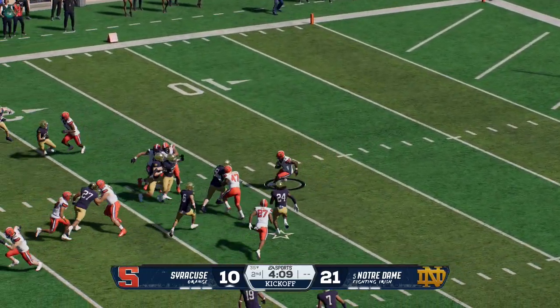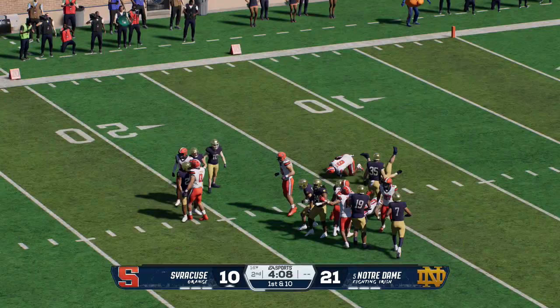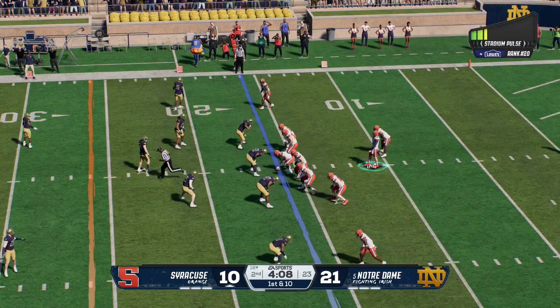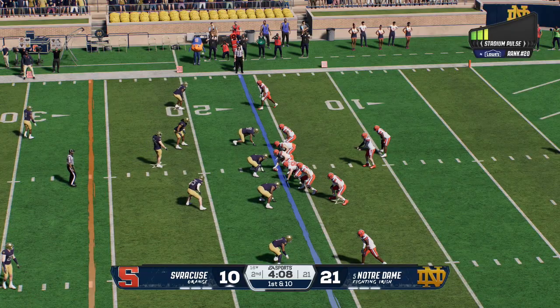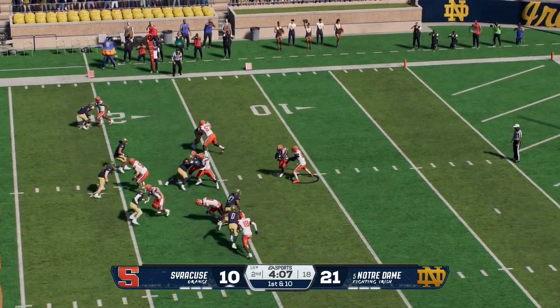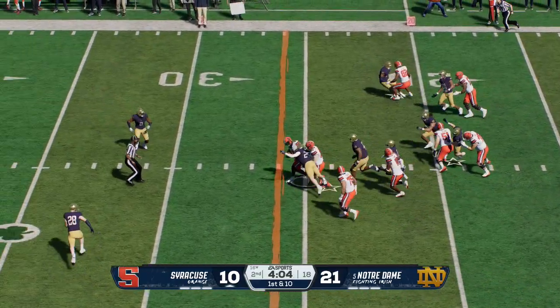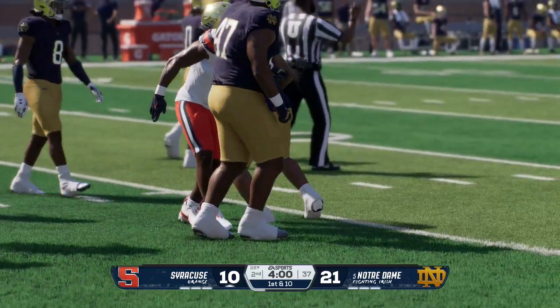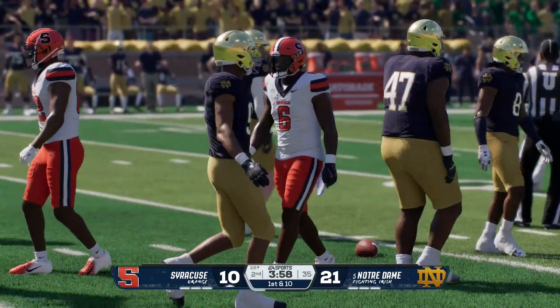On the move from inside his 5. Nice job by the kickoff team. Everybody stayed in their lanes, and they'll stop him at the 16. We'll see what they can do on this drive that starts at the 16-yard line. Out of the gun, the inside give. Got the first down and more. All down, but he has enough to move the chains.